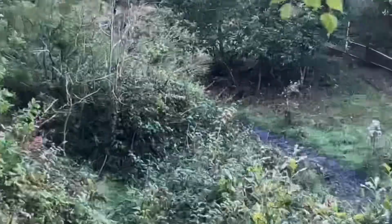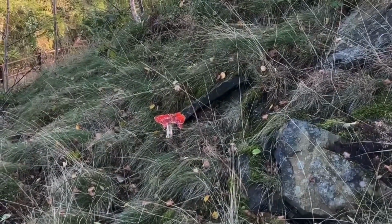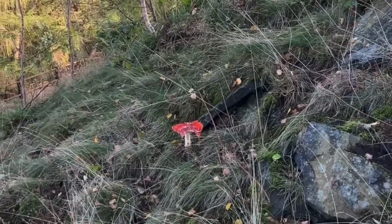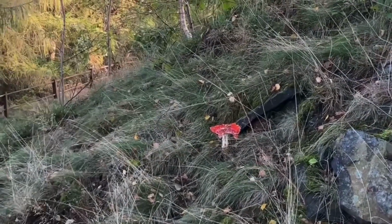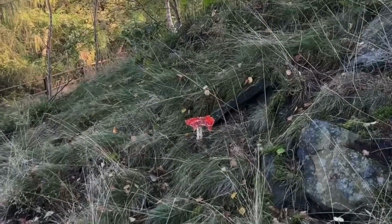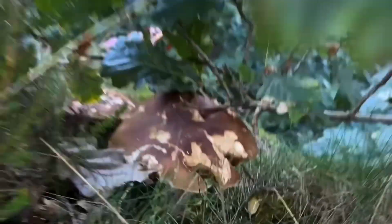The point that I'm trying to make is finding the Fly Agaric doesn't mean you'll find penny buns on the same day, right next to each other or anything like that. It just means if you find the Fly Agaric, there is a very high chance that the general area that you are in will have penny buns growing in it as well at some point during its season, which is typically July to October. Another good example here, but of course it's not always this easy. There was your Fly Agaric, and there is your penny bun.